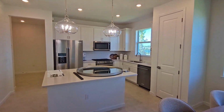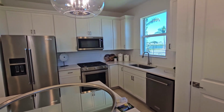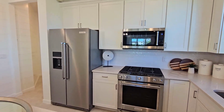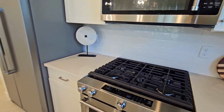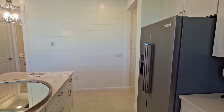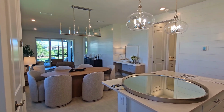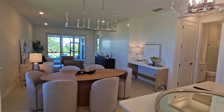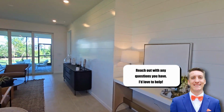Some community features that I'll just tell you right away are that this one's going to come with full impact windows, and it's going to have, and Northerners have probably already seen it, natural gas. So yes, guys, this is going to be a natural gas community. And this model home is not complete. As you can see, they're still putting the mirrors up and things like that, but this will give you a good gist of the layout. So without further ado, let's go see the primary suite.